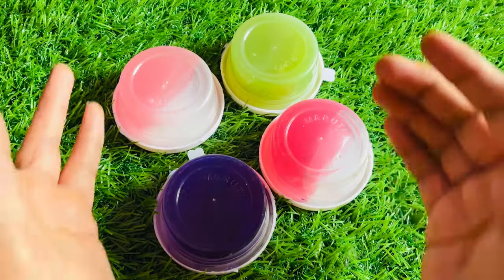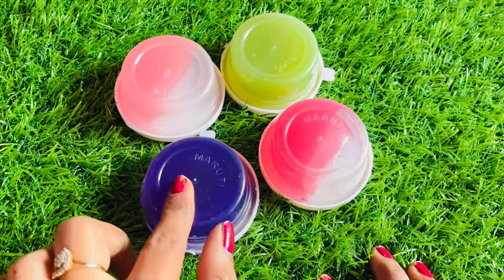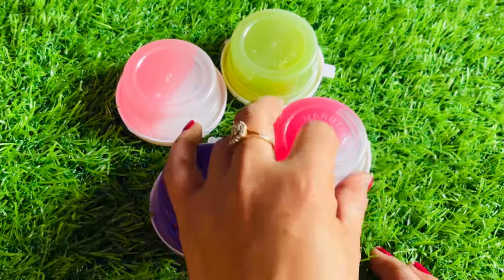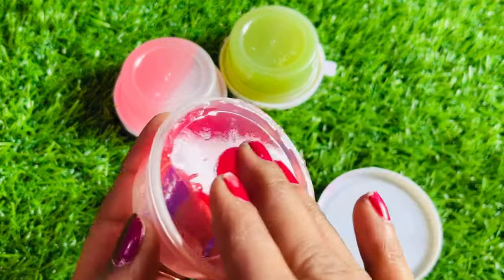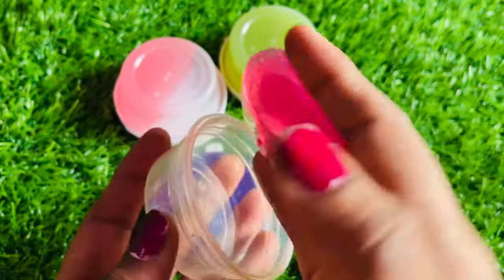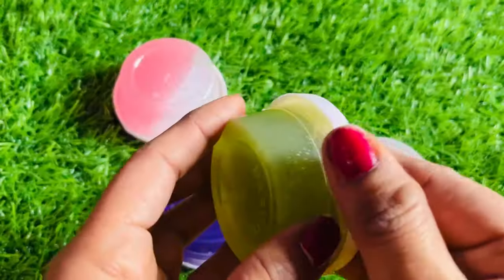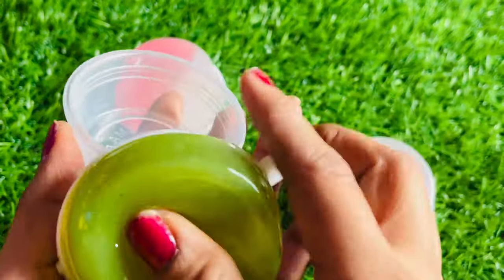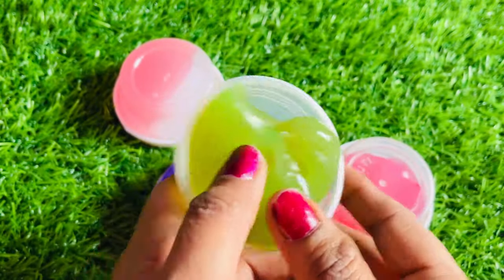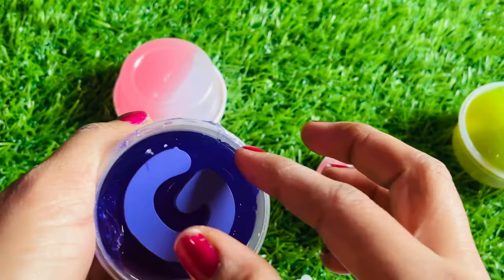Yes. Wow, we have many colorful slimes. Purple, pink, green, red. Let's open that one. Oh, so nice. Wow, kids. But here, we can't find any letter. Let's open the green one. Oh. Again, no letter. Let's open the purple one. Oh, wow.